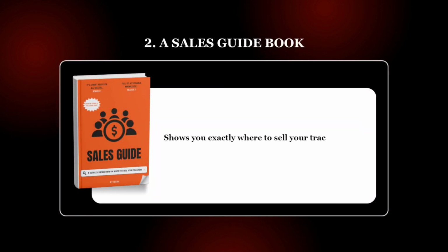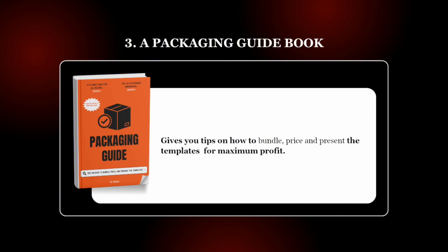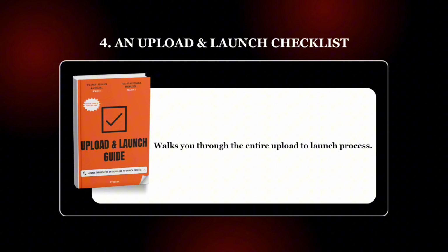This book shows you exactly where to sell your trackers, breaking down the 4 best platforms I've personally tested. 3, a packaging guide. This book gives you practical tips on how to bundle, price, and present your templates for maximum profit. 4, an upload and launch checklist guide. This book walks you through the entire upload to launch process.